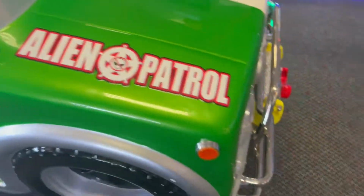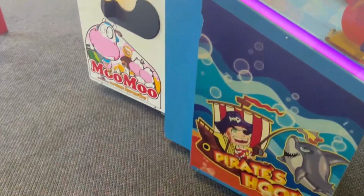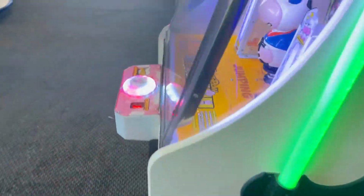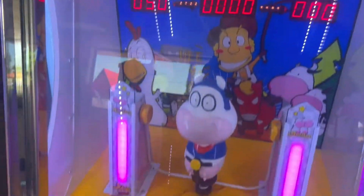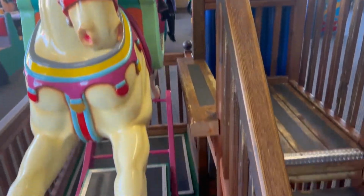patrol. Aliens patrol, yeah. There is a merry-go-round. Here is the chill out, and then there is a pirate hook, and here is Moo Moo the jumping cow. Pretty cool. There is a Billy All Stars, and there's the cocoa ride. Here is what's called, it's like a horse ride. That's really cool.